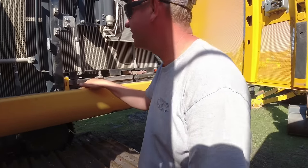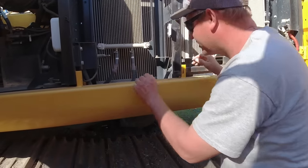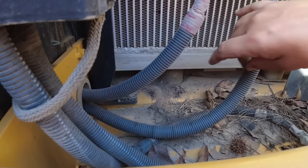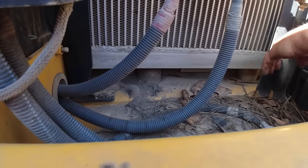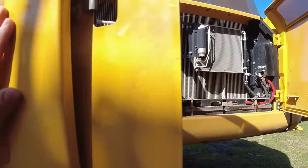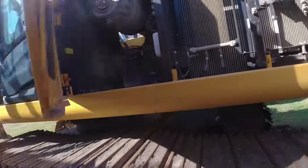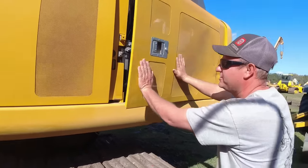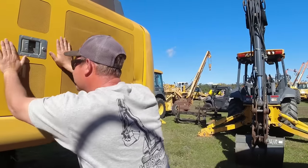If you've got a questionable machine, you can see, oh, this is dust right in here. But if a machine's been sunk, you'll end up seeing mud in places. Kind of look in there and I'll tell you if something's happened that shouldn't have happened. That's never seen grease since day one. Neither has most of this machine. You'll see in a minute.